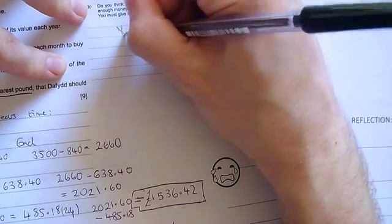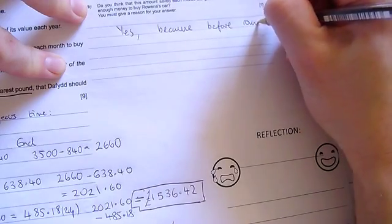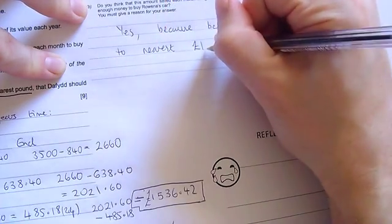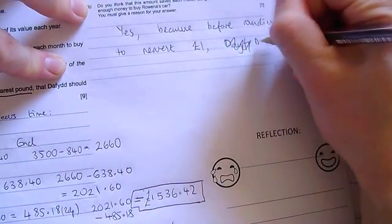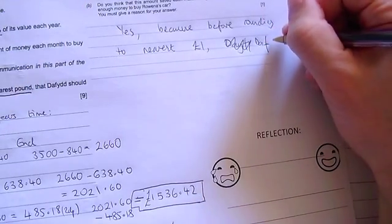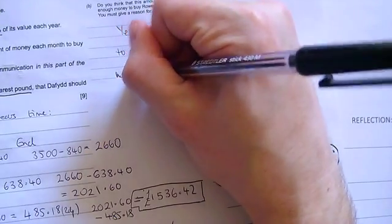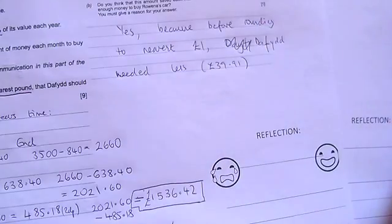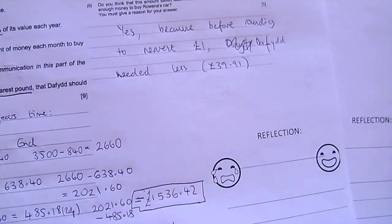Now, my answer would be yes, because before rounding to the nearest pound, to nearest £1, David, am I spelling this right? I'm not, am I? So if you're like me and you find it hard to spell, go back and check you're making things spelled correctly in a QWC question. David was, or needed, less. He only needed £39.91, didn't he? Okay, so by saving 9p more every month, he should have more than enough. Okay, that's one solution you could give.